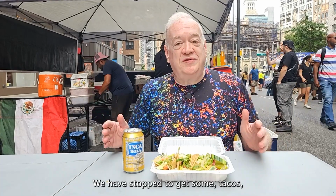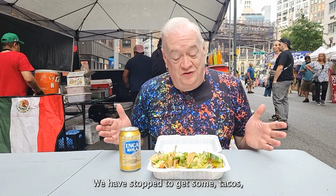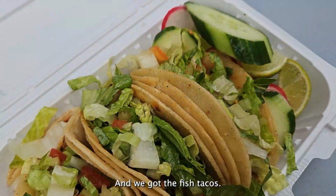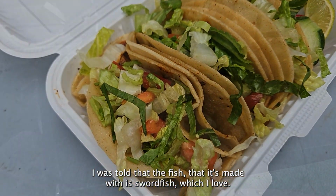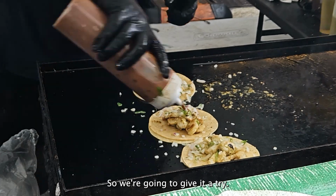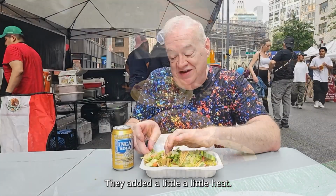We have stopped to get some tacos from Crazy Fire Tacos, which is right behind us. And we got the fish tacos. I was told that the fish that it's made with is swordfish, which I love. So we're going to give it a try. They've added a little heat.